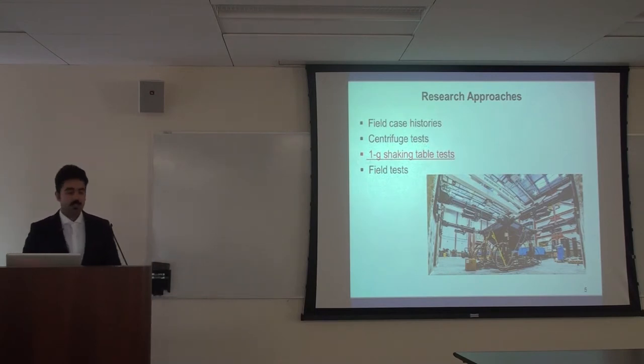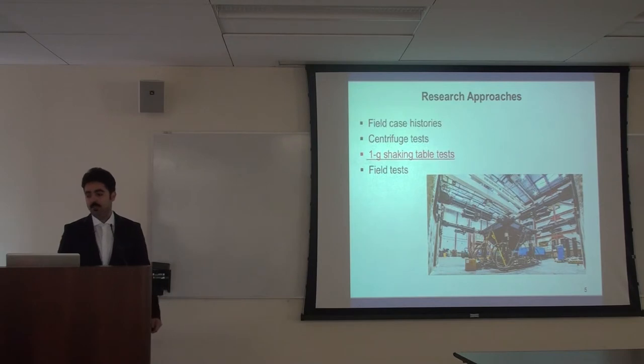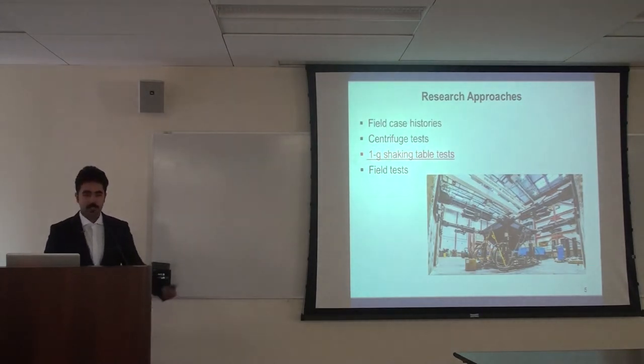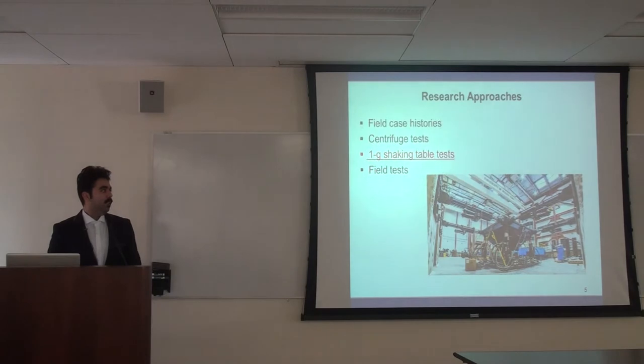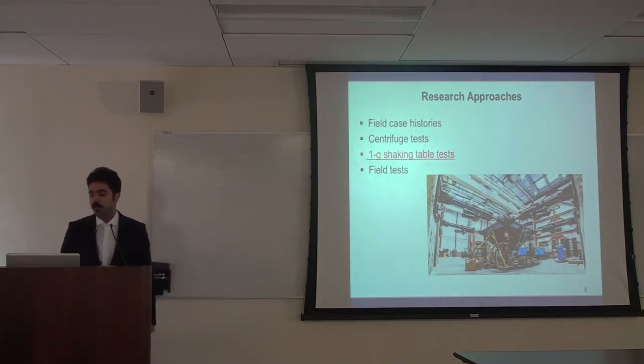After the 1964 Niigata earthquake, Yoshimi and Tokimatsu came up with data on liquefaction-induced settlements, and they conducted a series of 1G shake table tests to supplement their work. They came up with settlement curves based on the foundation width and the thickness of the liquefiable layer.